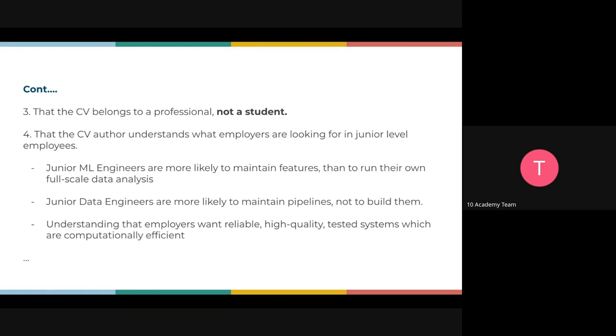And then your CV should be showing that you understand what employers are looking for in a junior level employee. For instance, we have a few examples: the junior machine learning engineers, you are most likely to maintain features than to run your own full-scale data analysis, like 100%. And then the junior data engineers, you are more likely to maintain pipelines and not build them successfully 100%. But this is on a junior level. So if you can do it, of course, you do not have to put that you are a junior.